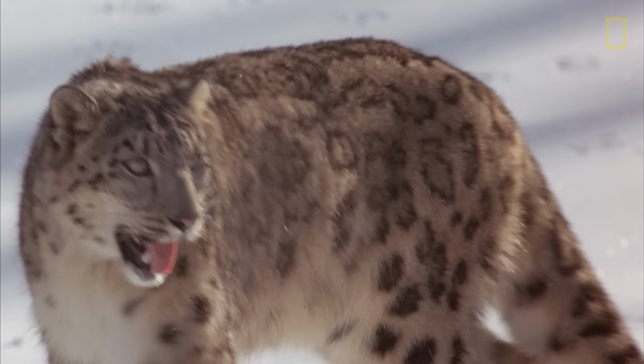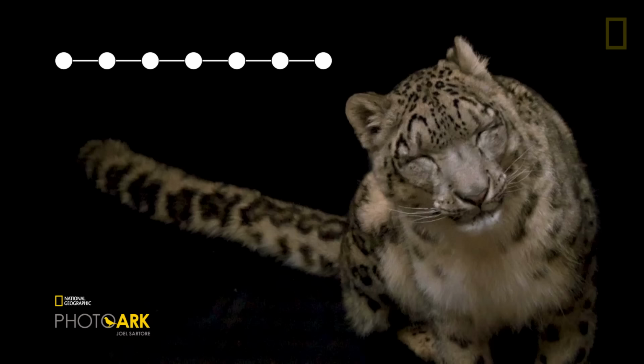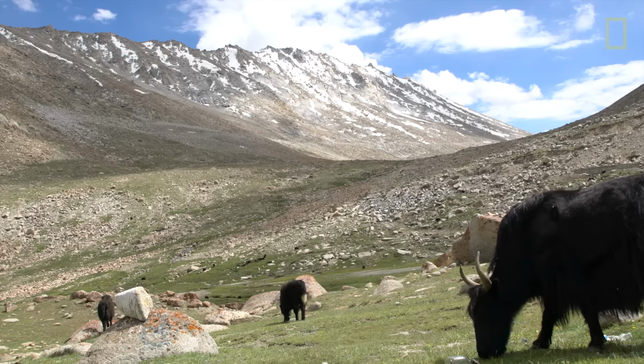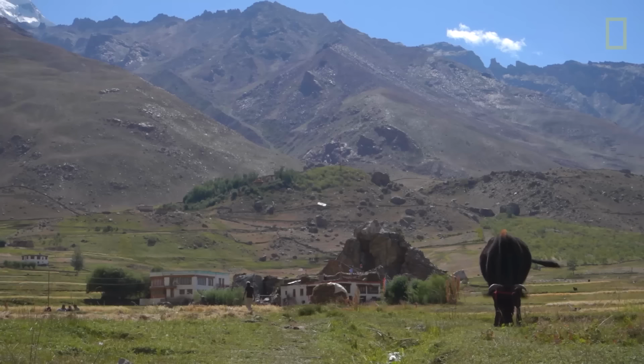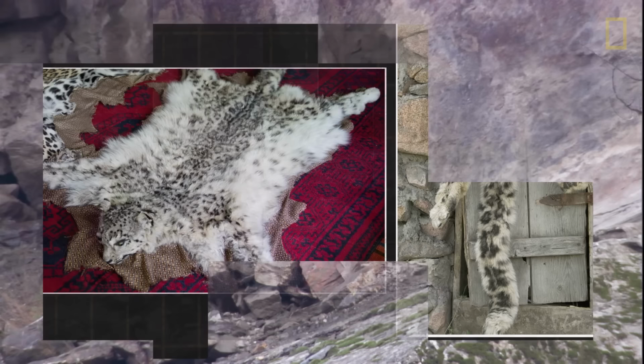Snow leopards are vulnerable to extinction. By some estimates, there could be fewer than 8,000 wild snow leopards. Climate change might impact their habitat, reducing the big cat's range and food sources. Increased ranching and herding has caused the decline in wild prey, and conflict between snow leopards and humans has developed. When wild prey is scarce, snow leopards prey on domestic livestock. This causes herders to lose income, and some then kill the cats in retaliation.